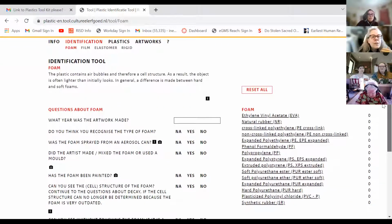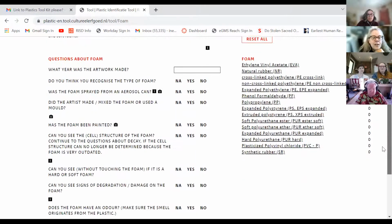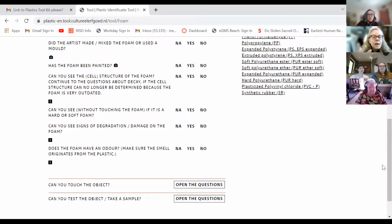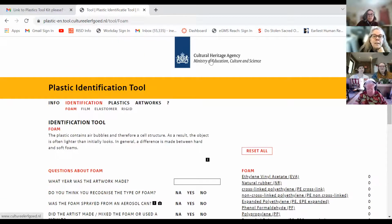You can see here the identification tool for foam asks you all of these questions, so you're narrowing it down, such as when the artwork was made, and that kind of thing. It's very helpful, and eventually you get down to a possibility. So it talks a lot about smells and touching, and can you test the object? Can you take a sample? Which sometimes you can, sometimes you can't. I wanted to share that with you. It's just really an exciting tool.